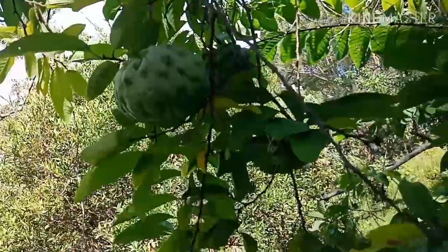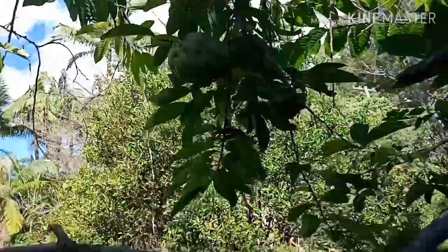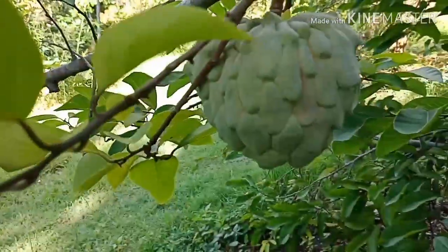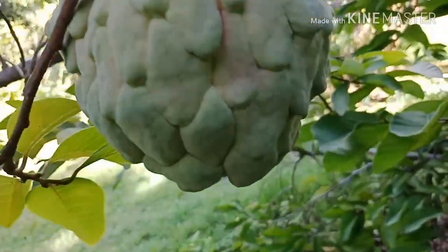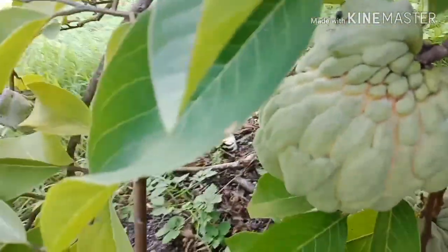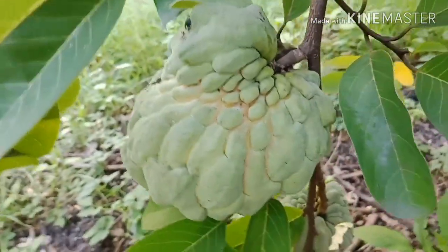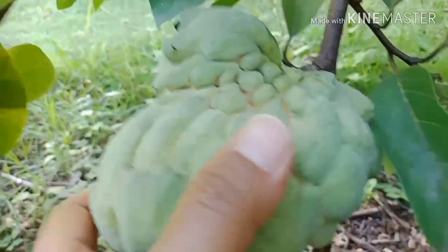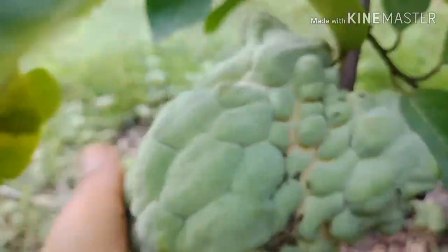Oh, there's one that is ready. Can you see that? I think that is ready. Oh, I should get that, guys. I'll pick that one. So they have big custard apple, guys. You see here, it's so big. Whoa, it's ready, guys. They said if you can see yellow, that one means that's ready. So I'll just pick that one.